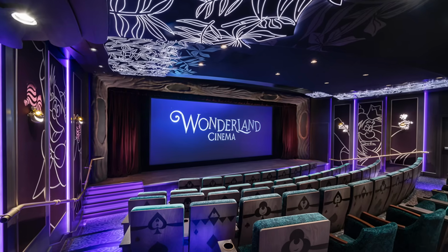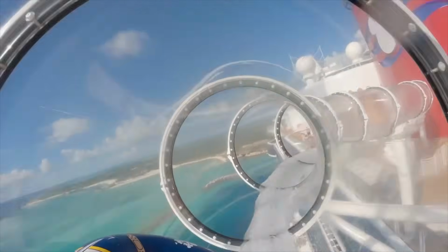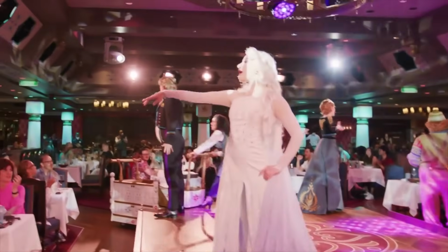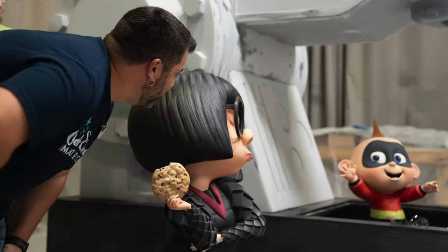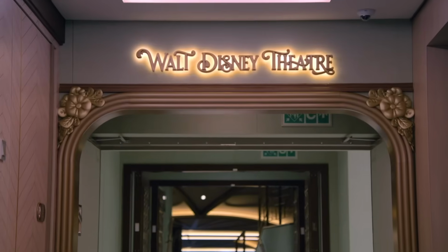So, how does the Disney Destiny compare to the Wish and Treasure? All three share the same hull, the rotational dining, AquaMouse, and high-tech facilities, but their stories are what bring the difference. The Wish has Arendelle and Frozen, the Treasure has Coco and Moana, and the Destiny really brings together Disney, Pixar, and Marvel with this heroes and villains theme. So first off, let's talk shows.